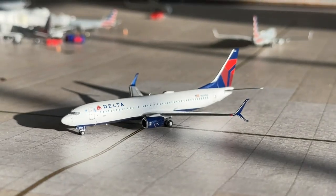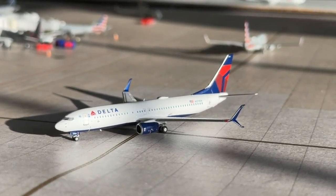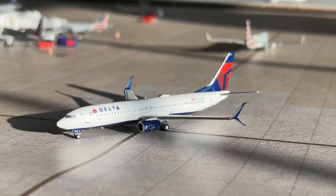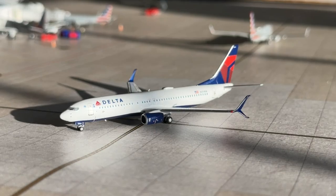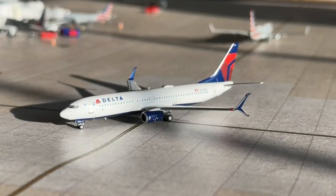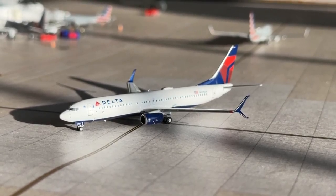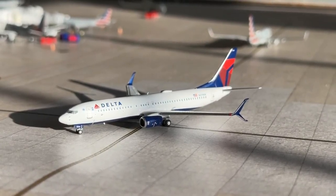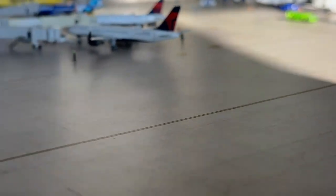And yes, don't worry, the Delta mainline is here for Salt Lake City. This is the brand new NG, rather new, I should say now. 737-800 with the Scimitar winglets. Very excited to debut this. It's a really nice model, so extremely happy to have it. And it will definitely serve powerful here for many upcoming airport updates. It's a really great model and definitely a quality addition to go along with my blended 738. So very happy to have that one.